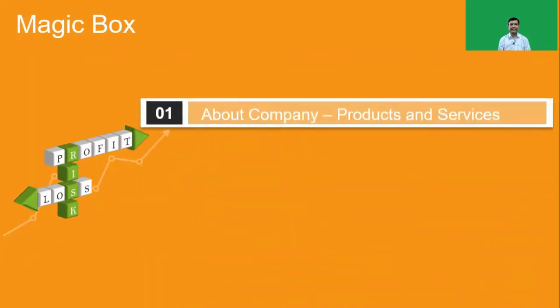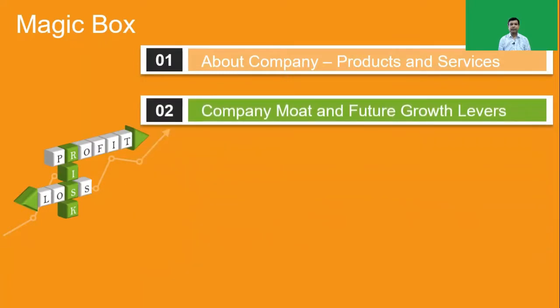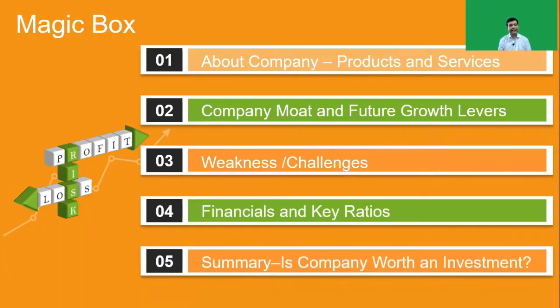So friends, let's see what is there in today's magic box. We will talk about the company and its products. We will also talk about the company's moat and what are future growth levers. We will then talk about the weaknesses, challenges, and competition that the company may be facing in its field of operations. Then we will look at the financials and key ratios. And towards the end, we will do a SWOT analysis, and in summary, we will see if the company is worth an investment at current market price.